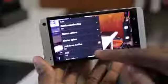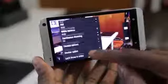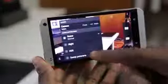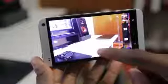And it's also worth pointing out that there is tap to focus and tap to meter. So if you're metering for exposure, if you tap a dark area, it's going to blow up the photo and it'll be really, really light. But if you tap a white area, it'll get really, really dark. So you have to find the right area of the photo to tap to get the right exposure, unless you trust the auto exposure.